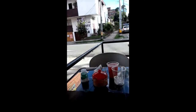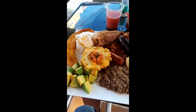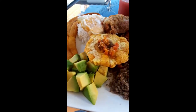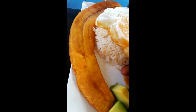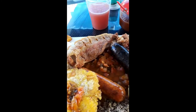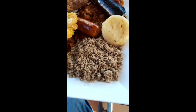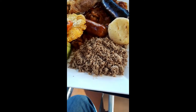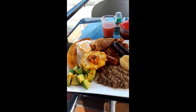I'm eating at a little mom and pop restaurant. 10,000 pesos, $2.75 for one of the typical meals here. Oh man, so this is it. It's called the bandeja paisa. Avocado, smashed fried plantains with sauce. That's another type of plantain. There's rice, eggs, pork rinds, two types of sausages, beans, arepa, and kind of a hamburger. $2.60. Oh God, this is a cholesterol festival.